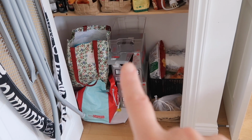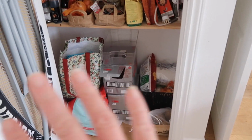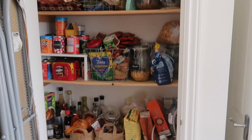So I'm just going to deal with these 3 shelves. This down here is fine. There's a couple of cans of boxes of Diet Coke. These are all my shopping bags, and these are crisps, and these are potatoes. So that's all fine as it is. But everything up here needs to be sorted. So I'm going to start by taking it all out.